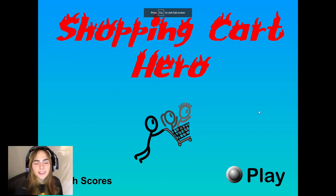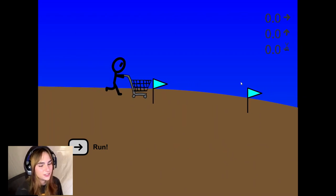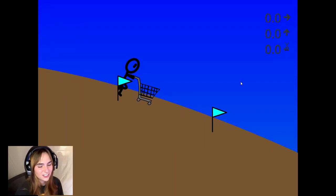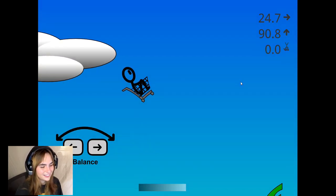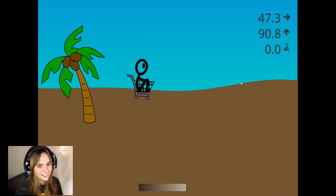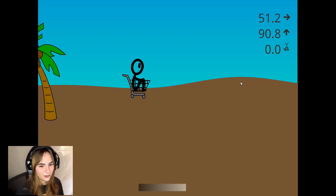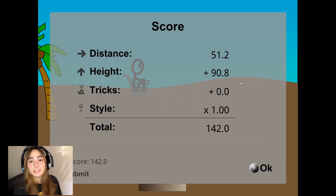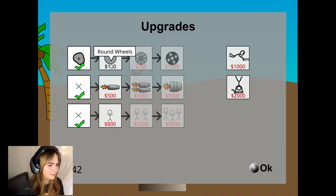I don't know if anyone remembers this game, but this was my favorite game on this website. I played this for hours. It's such a simple game, but it's so fun. You keep upgrading your shopping cart, and then you can go further and higher. You even go into space at one point. See? You can buy things.